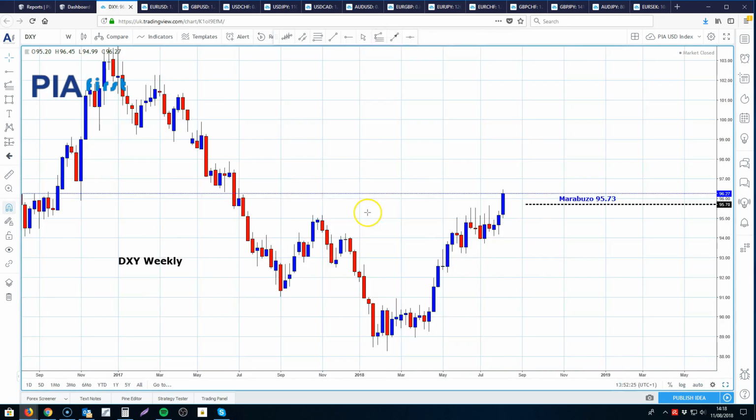And if we look at the weekly chart, we've got a Marabuzo level at 95.73. A Marabuzo level is the midpoint from the open and the close of a strong bullish or bearish candle, and we can note that we've got previous resistance around about this level. What basically happens in technical analysis is the resistance then becomes support. So going into next week, even though the dollar's looking overbought, the initial call has got to be buying into dollar dips around about the 95.70 area.